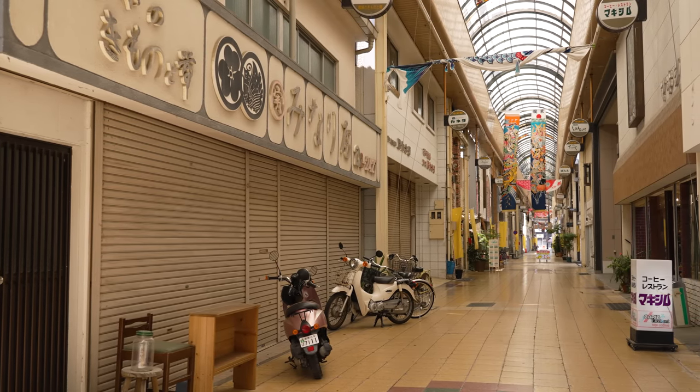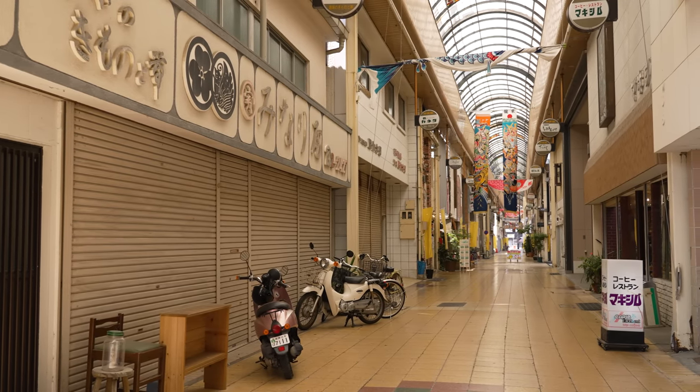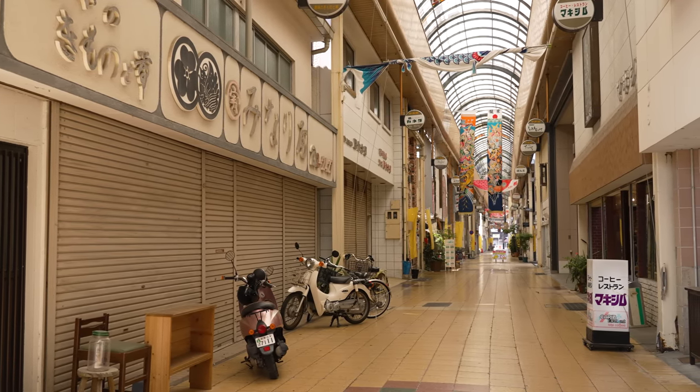Now we're in 2022, in year two, or is it three, of the pandemic. How are shotengai doing?